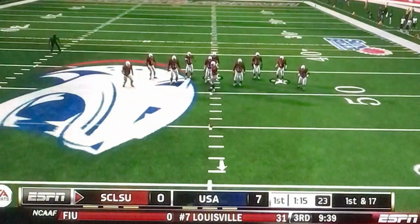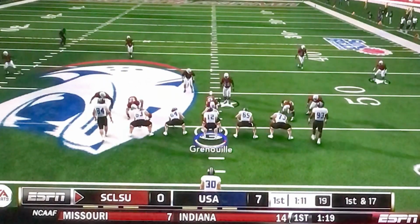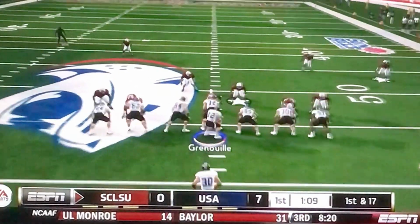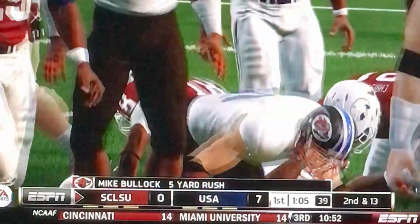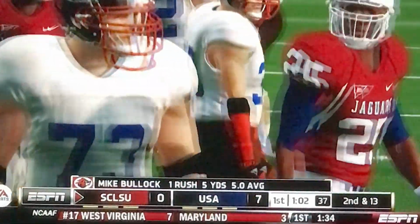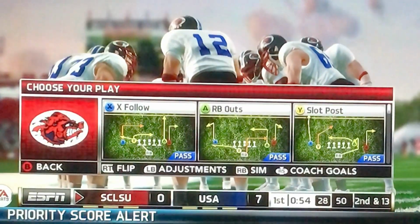Henry Quine, the head coach of the Mud Dogs, is not very happy about it, but we're not going to get those hometown calls like we did in the first couple of weeks, and we're just going to have to adjust to that. Mike Bullock gets a carry for this team. I didn't even know he was the third-string running back as well.